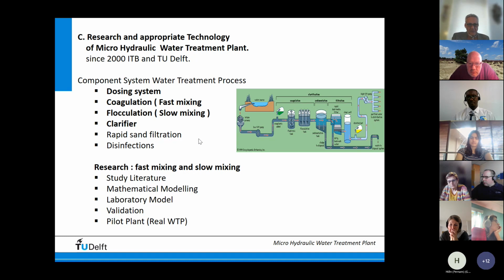My focus is only on dosing, coagulation, flocculation, and clarifier. This is more important for our research. But of course, in every research, I also look at the rapid sand filter and disinfection. During research, I study literature, mathematical models, laboratory models and validation, and also a real pilot plant in a real water treatment plant. I am lucky because I have so much help from the Ministry of Public Work and so many water companies also help me to build and to try.